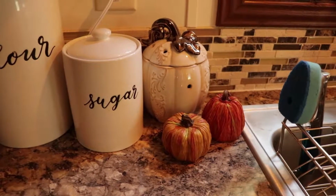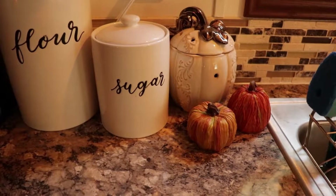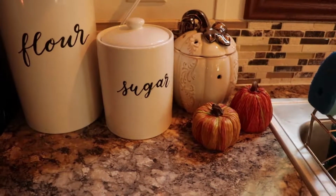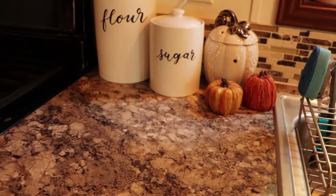And then 2 more ceramic pumpkins came from the dollar store probably a couple years ago, I would say. Again, they do have them, they just look a little different. So you won't be able to get the exact kind, but you can get pumpkins that look similar, that are ceramic at least. They just are gonna look a little different.